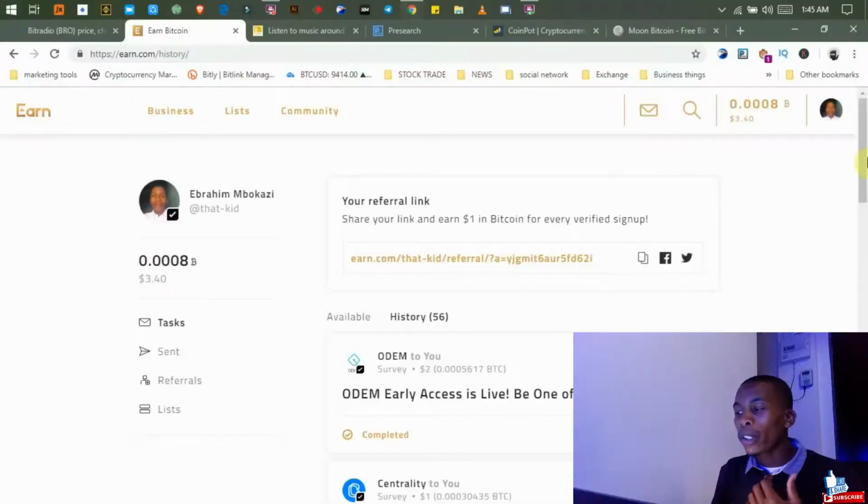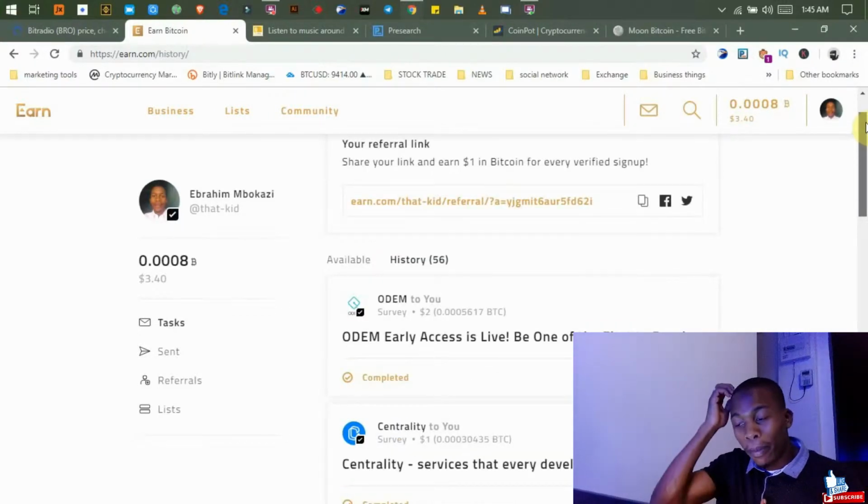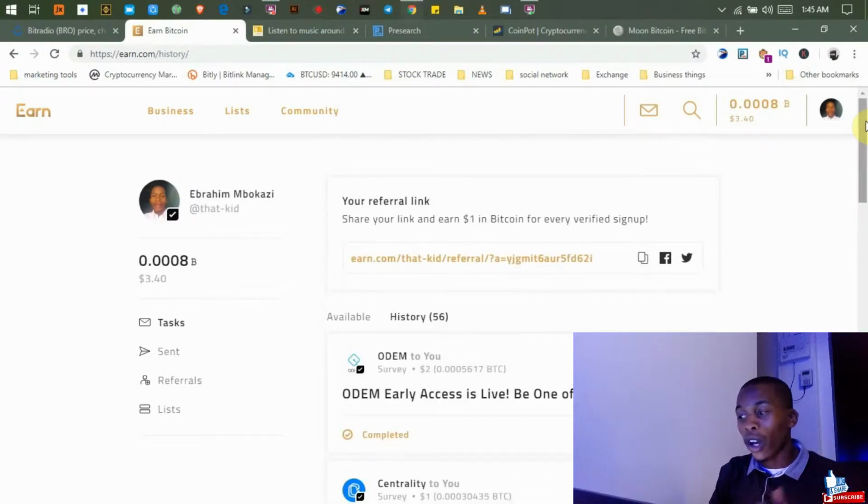So these were the ways that I was introduced to, and I stuck to these ways, and it actually made me a couple of bucks. Well, I would say a lot of bucks. Earn.com is one of my best platforms that I actually love, because they pay a lot. Sometimes you can even get paid $5 or $10 for just answering a short survey, which wouldn't even take you 15 minutes, just 10 minutes.